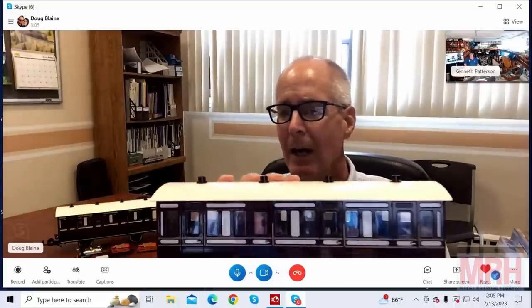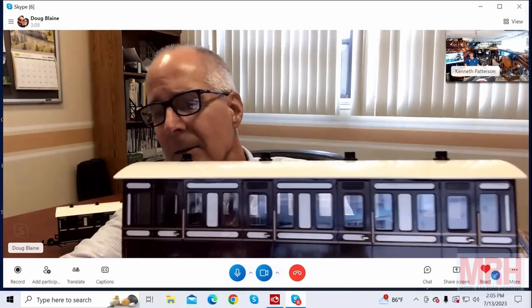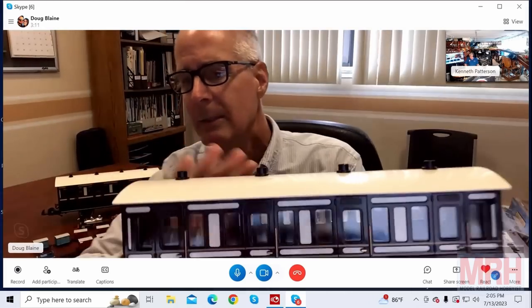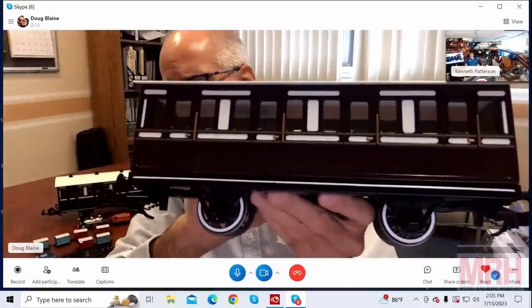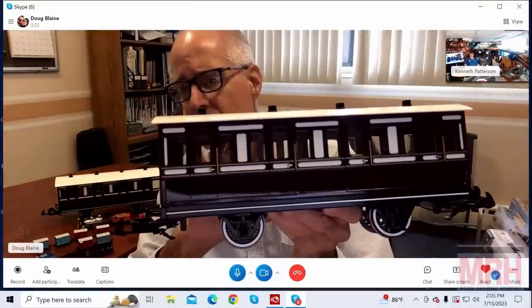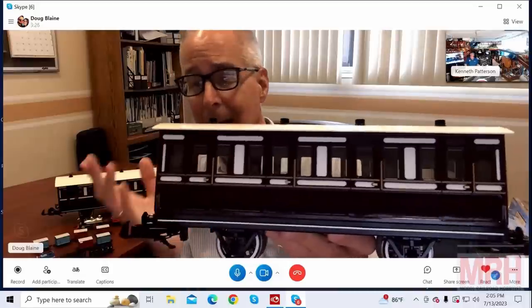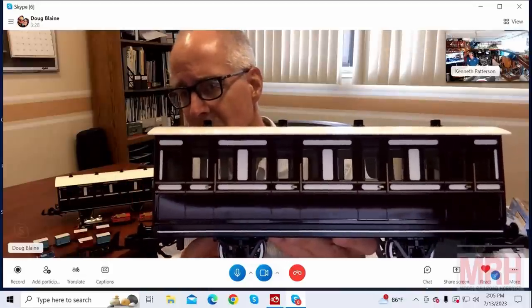We got to bring it way up here. I got to get used to this camera angle. So this is Toby's Museum Coach. It's a brown coach. I don't know if that's showing up as brown. That's beautiful. Yes. So, a nice passenger car, typically runs behind Toby. You could choose to run it behind any locomotive. In any case, it's not limited to just Toby.